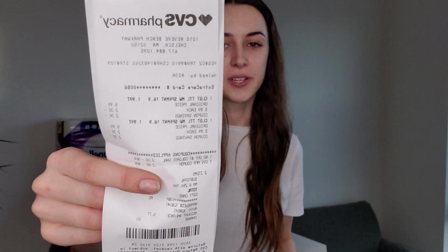Just so you guys can see, this is the $4 extra buck back that I got for these Colgates. And this is the top of the receipt. You guys can all see it. So that was my second transaction.